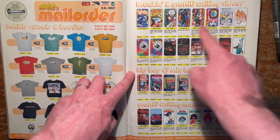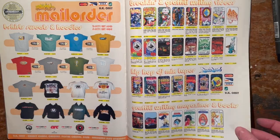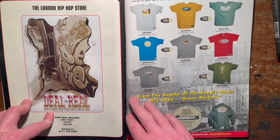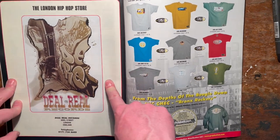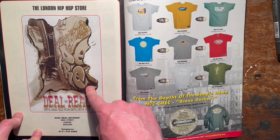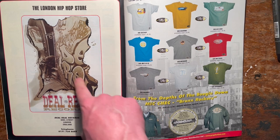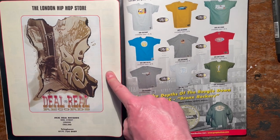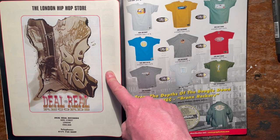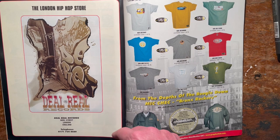Breaking graffiti writing videos. Still selling video. Of course, this is 98. So DVD was only just making an appearance. Oh, look at this. So this is an advert for Deal Real Records on Knoll Street. So we all miss this place as well. London used to be full of these sort of places. And they're all gone now. All little independent traders like Tony Deal Real.